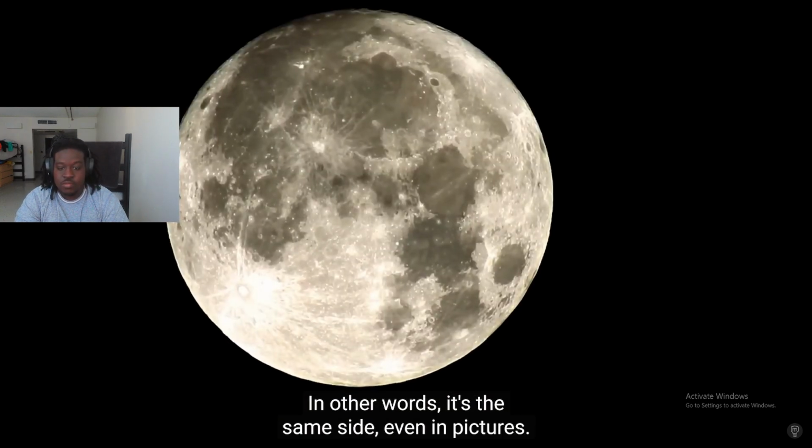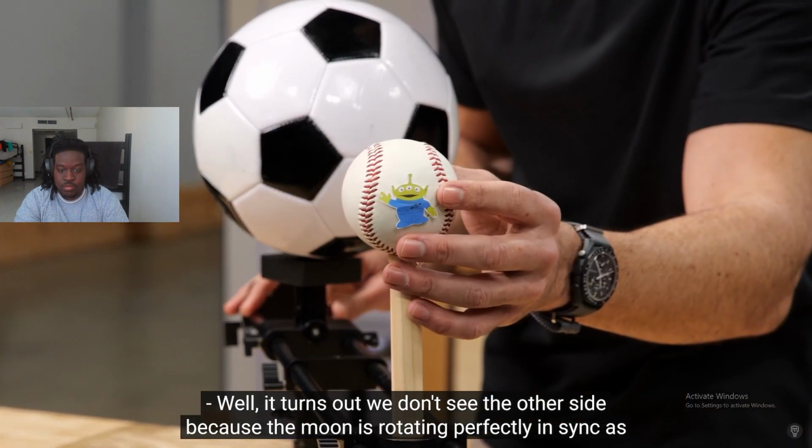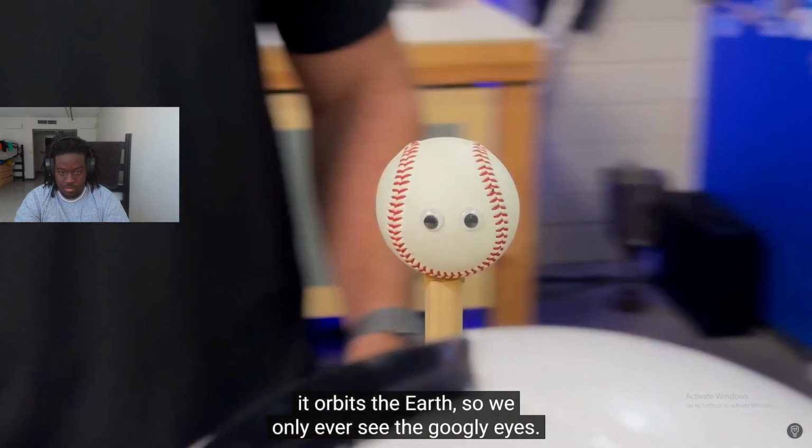Coming in at number 4, have you ever noticed every time you see a full moon, it always looks the same? In other words, it's the same side, even in pictures. Well, what about the other side? It turns out we don't see the other side because the moon is rotating perfectly in sync with its orbit around the Earth. So we only ever see the googly eyes.